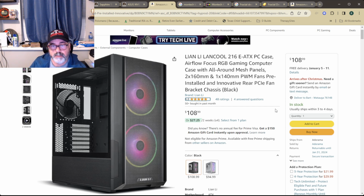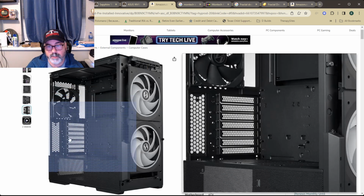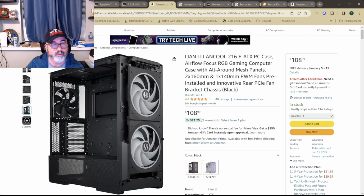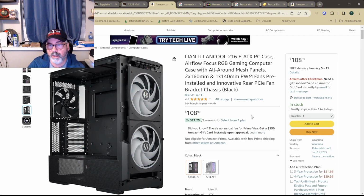I don't know what else really to recommend. If all you're worried about is you just want the most airflow you can get, with the most compatibility, this is pretty much it. There's a really good look at those fans. These things are beasts. They really are. I would recommend this case over the more expensive Lancool 3, honestly, just because of these fans. Anyway, not much else to say.